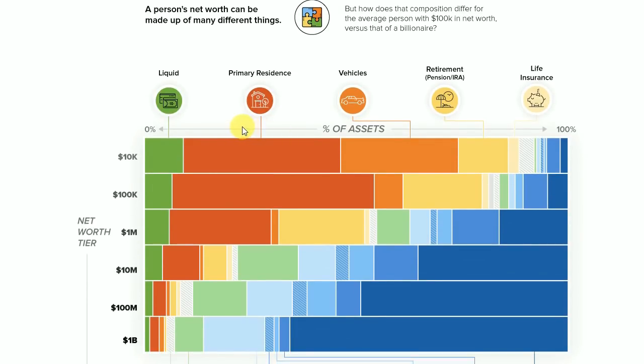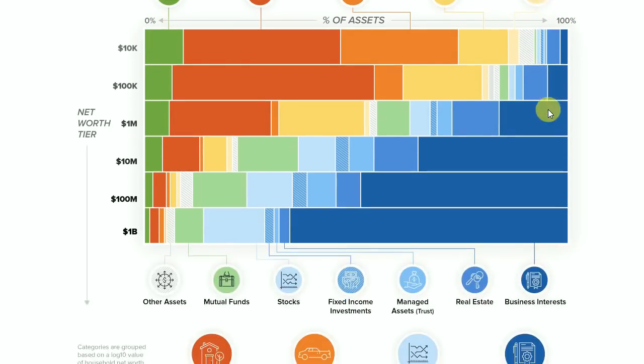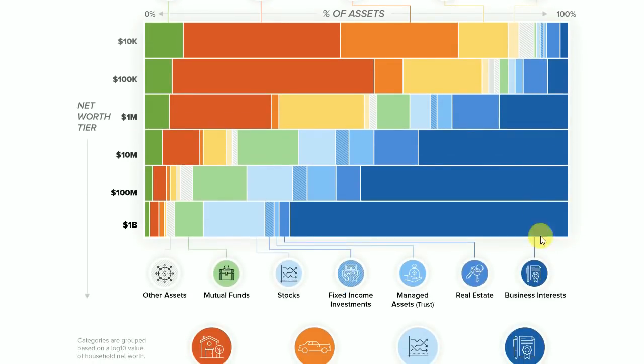On the very top row, we have liquid assets, which is cash, and in this category, we might find gold and silver possibly. And then the primary residence, so your home, and then a vehicle, and then a retirement or a pension, and then life insurance. So that is the greens, reds, oranges and yellows. And down below, we have business interests. We've got real estate, managed assets or trust, fixed income investments, stocks, mutual funds, and other assets.